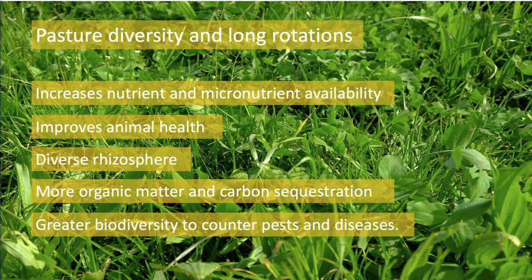So from my observations, I don't know if you can read that, but pasture diversity and long rotations increase nutrient and micronutrient availability. And the micronutrients are really important, and improve animal health. I was talking to a guy the other day who was saying that in the work he's been doing, it's Calm the Farm, they've found a 40 to 80% reduction in animal health costs. And that's pretty consistent with the people I've been talking to.